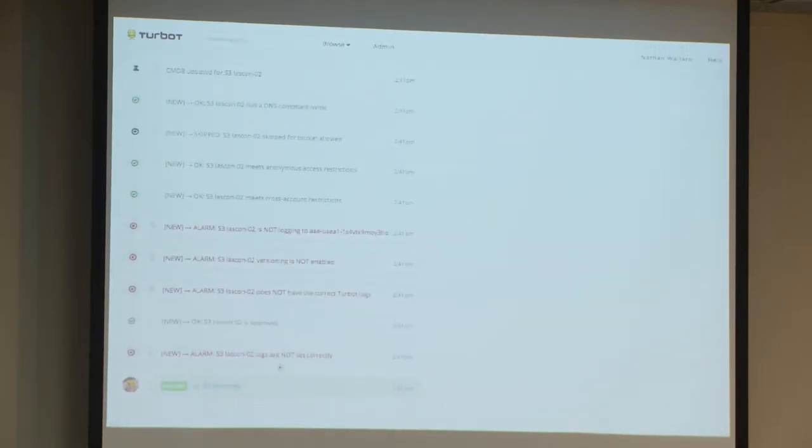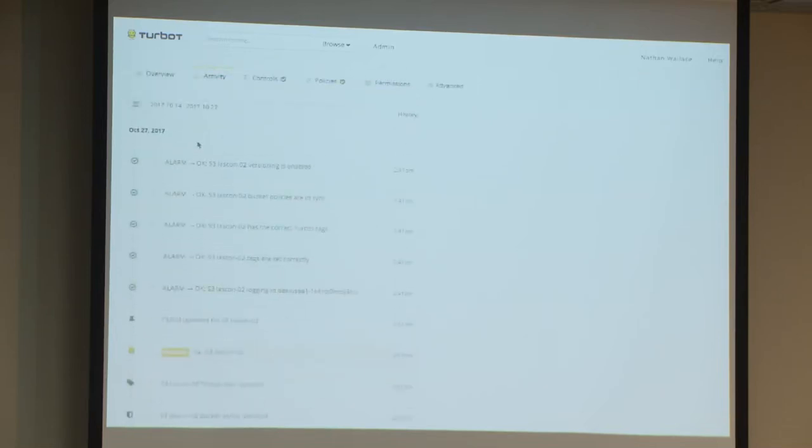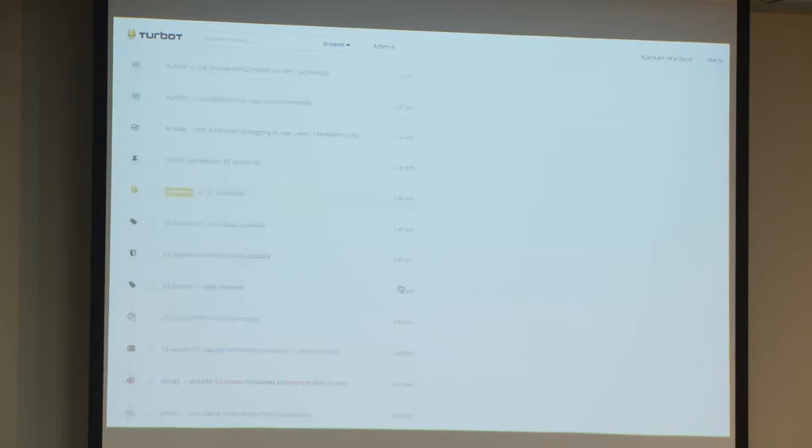We can see we created a bucket. Oh, tags aren't correct. We opened an alarm, right? We checked other things like whether the name was correct, version was on. So we opened a bunch of alarms and then we automatically corrected them. Right, and then we automatically closed all the alarms. So this is a world where you're in true ops now in real time, right? Where you create an alarm, you fix it within seconds, right? You notice all these things happen in the same minute, right?